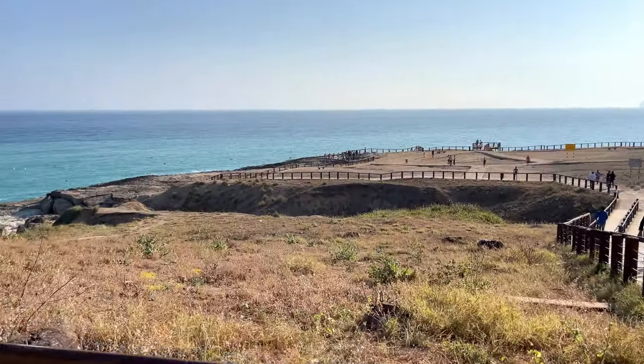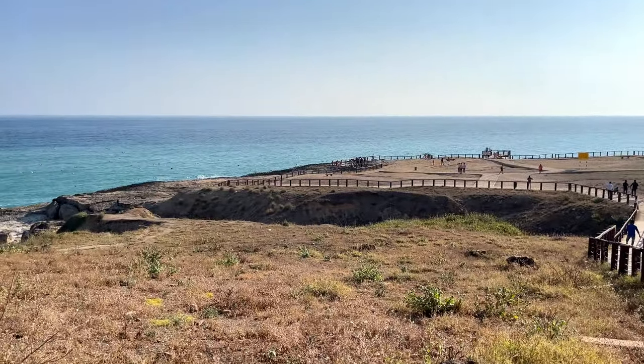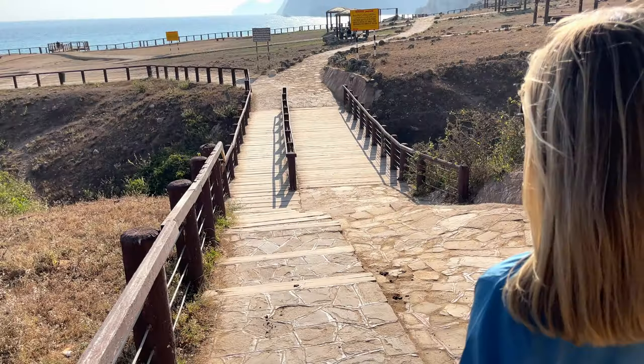Around the corner we are expecting to see some blowholes, which look really impressive from the photos we've seen, so hopefully we get lucky and have a spurt of water. This is a really popular tourist site. There's quite a few people around here, and there's another small walk out to the blowholes.